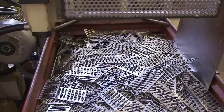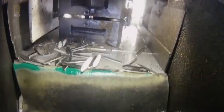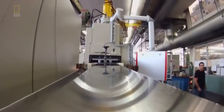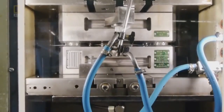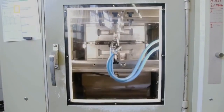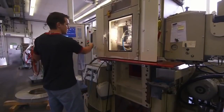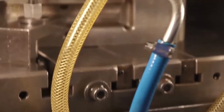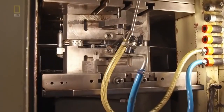Nothing goes to waste. Offcuts are shipped back to the supplier for recycling. 2,500 tons of steel flows through the factory's 15 stamping machines every year. And the machines are multitasking, so the factory can change the stamp to make any part. Contrary to popular belief, not every knife produced at this factory is a Swiss Army knife.